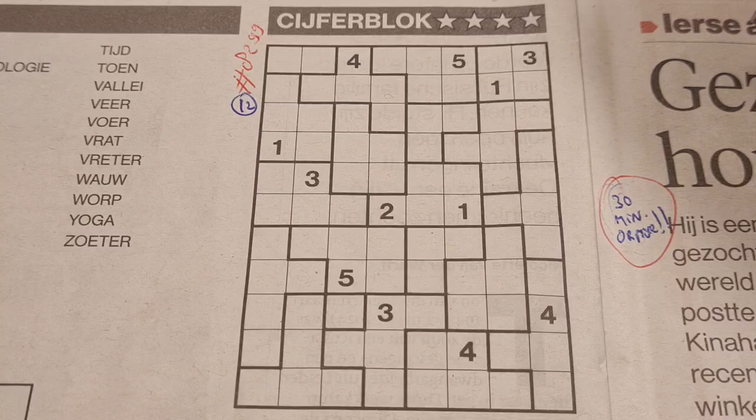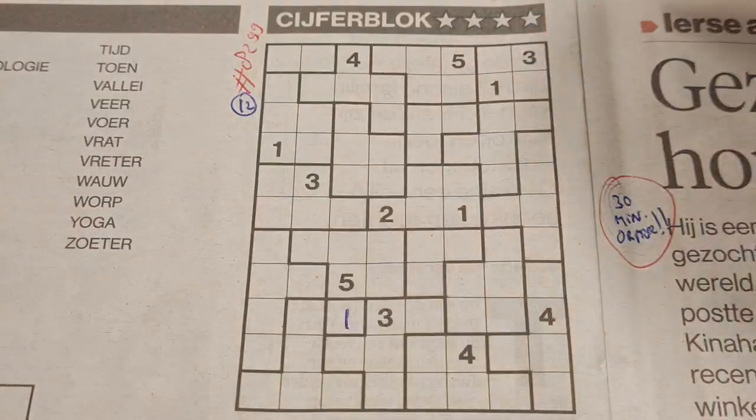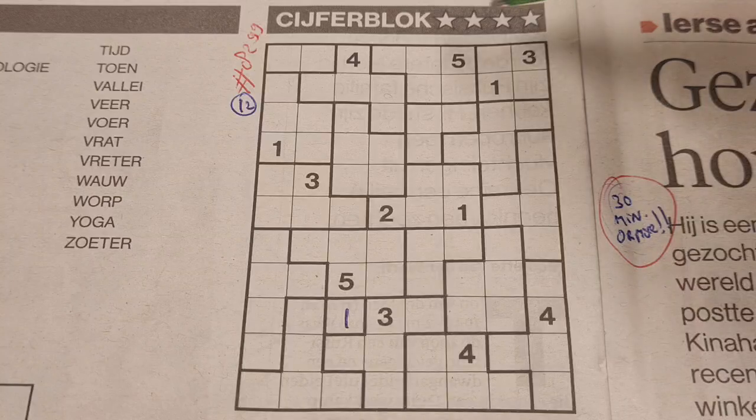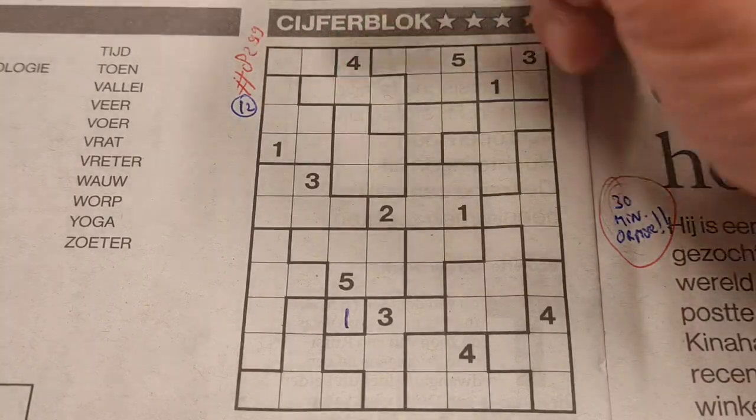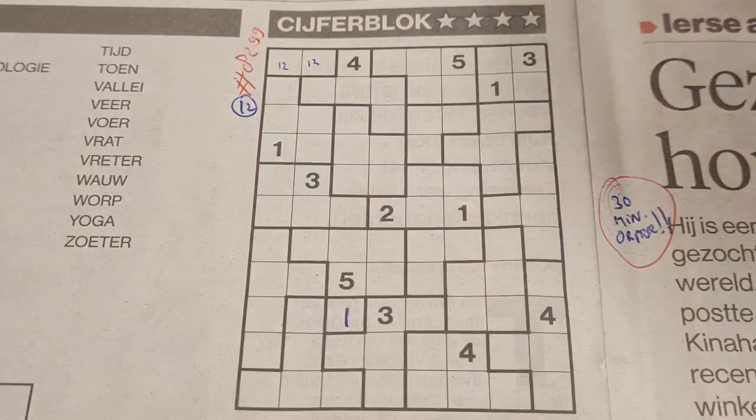So let's get started. First question to you is, can we see here the single box? Because the single box is always a one. I see here only one single box, always a one. Next question, do we have here dual boxes? Contains the 1 and the 2. Here we have a dual box. Well, I do not know in which order, so let me mark those 2 boxes, 1 and the 2.